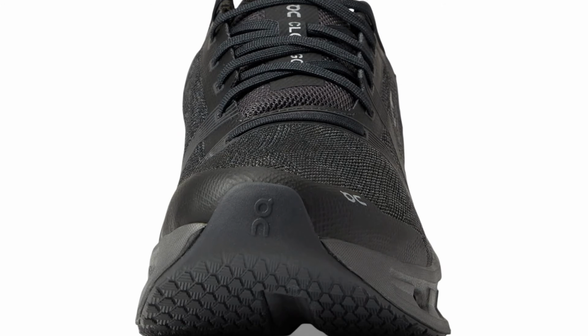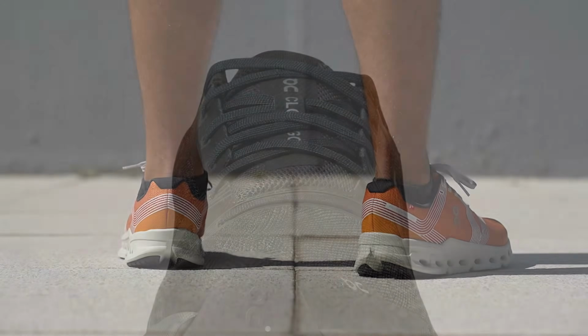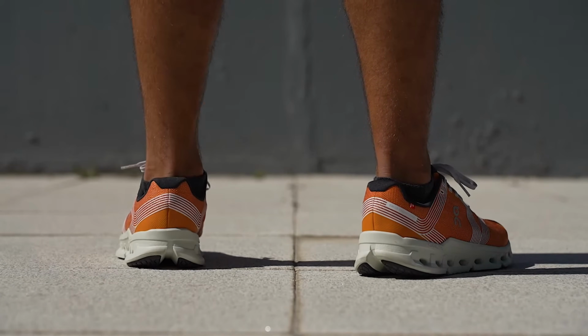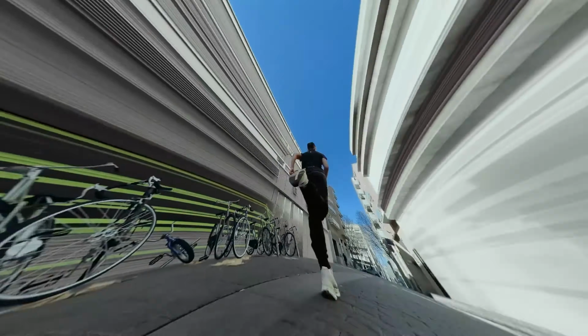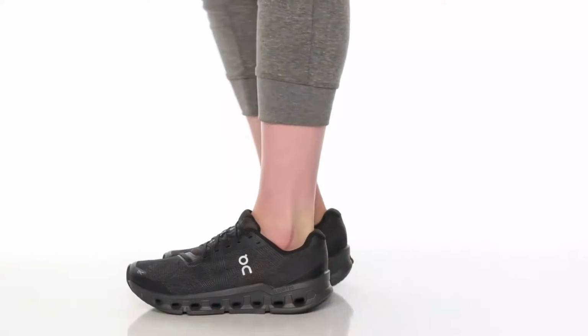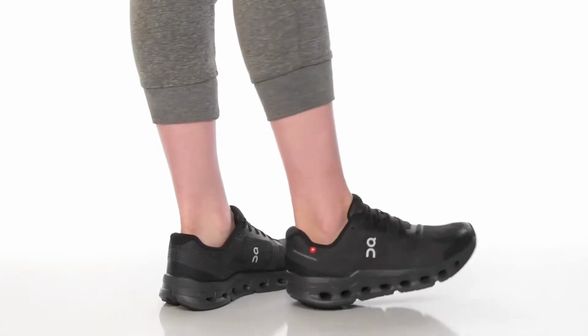The upper is thoughtfully designed, thicker breathable mesh with a clean fit. Lockdown is secure, and the heel feels comfortably snug without any pinch. There's added flexibility through the forefoot, making transitions feel effortless, while the overall structure still keeps things under control. That balance between structure and give means your foot moves naturally, never restricted.